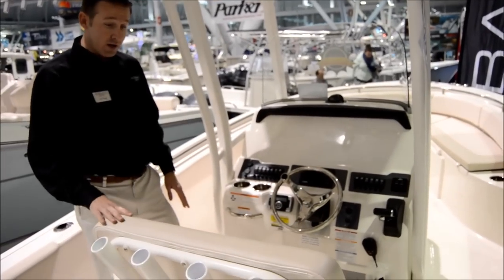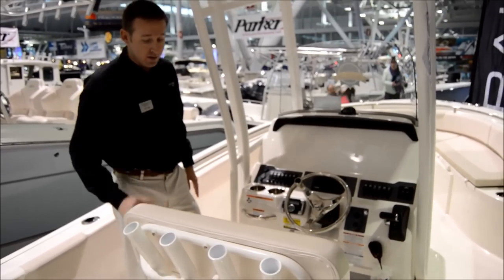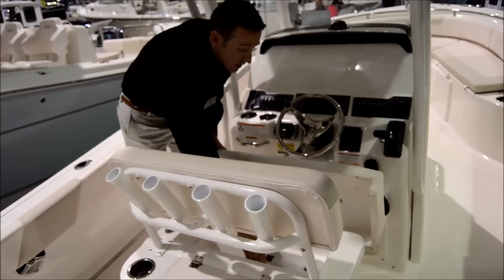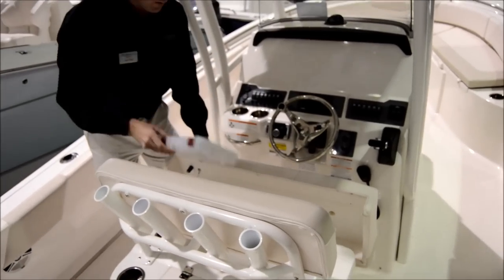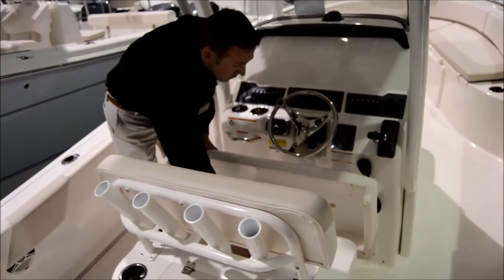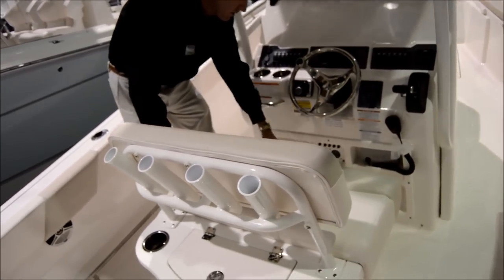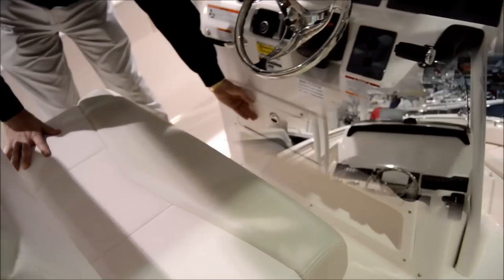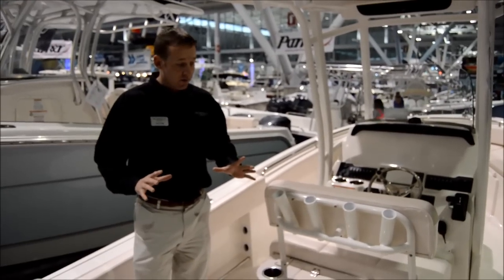Leaning post design here has a nice, high, comfortable backrest with the ability to open up here with tackle storage inside the leaning post. Lots of storage underneath here. Around, you also have a nice footrest here and easy access to your battery switch. We designed the back of the boat for plenty of room for fishing.